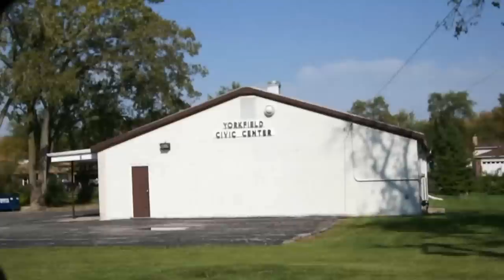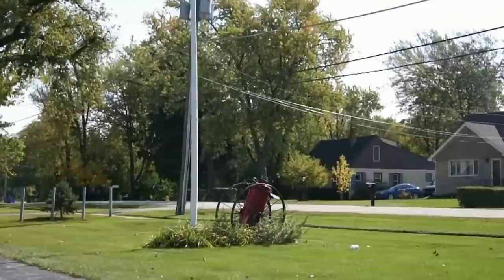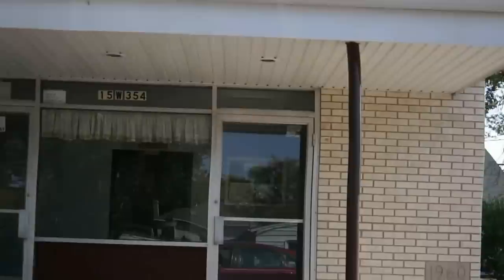Here's the community center. There used to be a shed barn style building right here, and that was where the fire department was originally located, and that building lasted up into the 1980s, I believe. The Yorkfield Civic Center is available for rent.